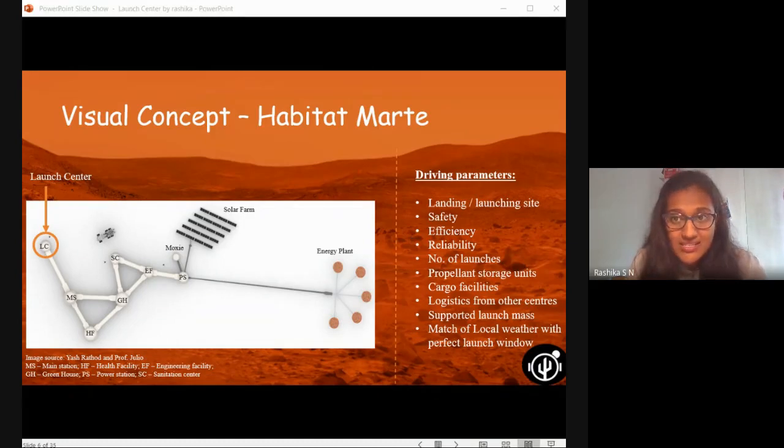The most important parameter is propellant storage units. Say we are using cryogenic fuels or other liquid rocket engines: do we have proper pressurizing units and the capability to store them at the right storage conditions? These are the points to be considered here. Firstly, all the test experiments are to be conducted with cargo rather than human beings as the payload or crew.